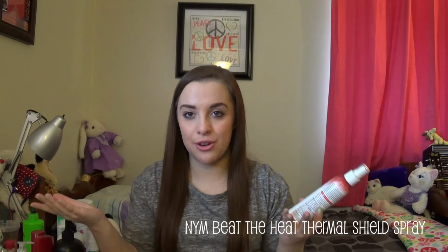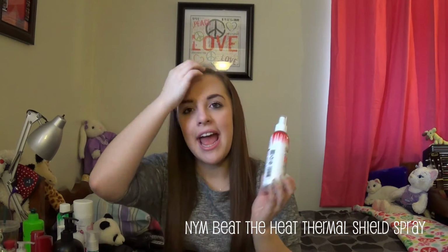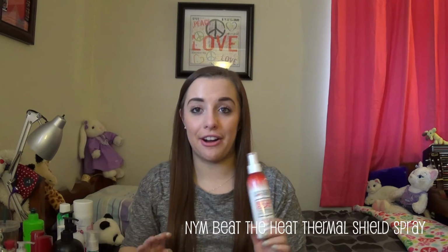I do sometimes use the Tresemme one. I've used that for years. And this also has a hold spray in it too, so you can spray it in after you've styled your hair and it'll kind of hold it and add some shine. And I always use a heat protectant on my hair if I'm using heat.